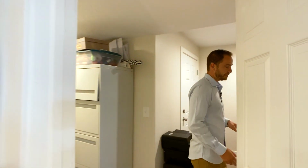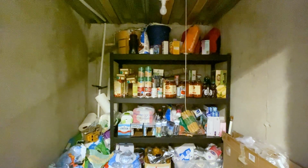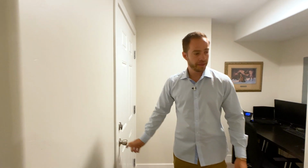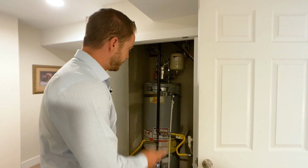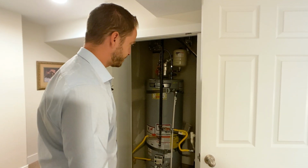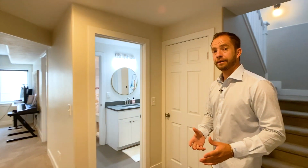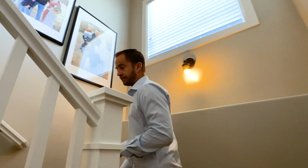So this utility area was finished off into a small little office, but there's cold storage right here, and it's pretty good size under the porch. And then we've got the actual utilities here. This water heater was replaced in the last 6 months, and it does have a high efficient furnace as well. And now I'll take you out to the backyard, and we'll show you some of the extra storage that they have back there as well.